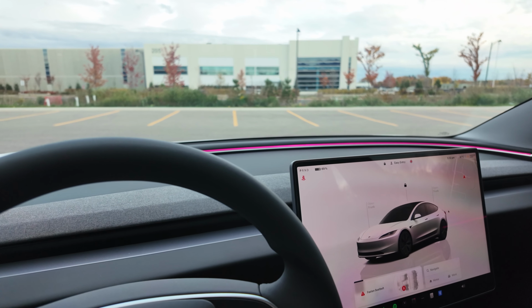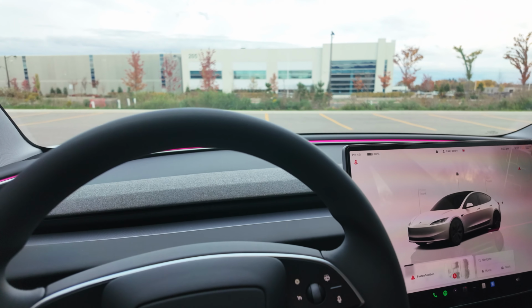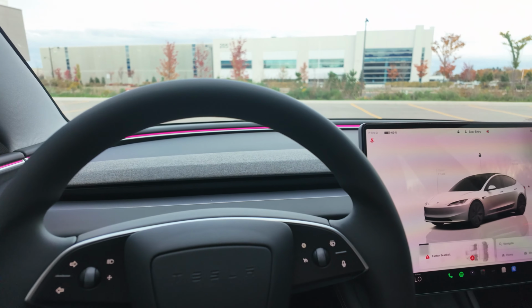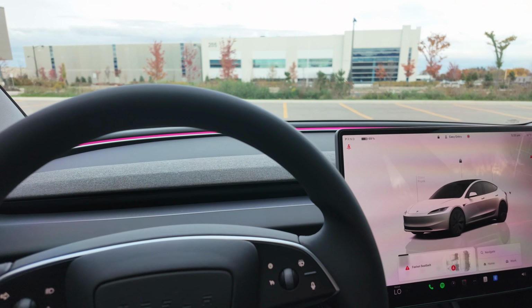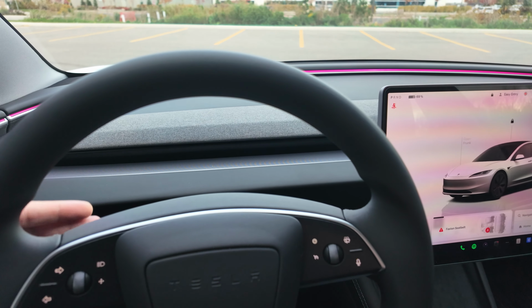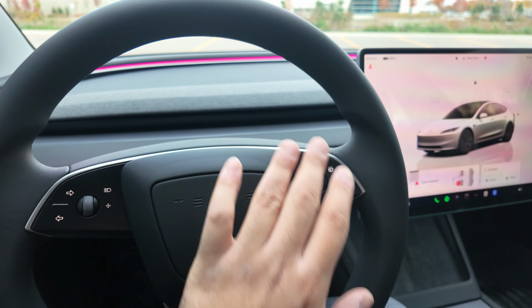Okay, now on the inside is where you'll really have to get used to this vehicle, especially if this is your first EV or just first Tesla in general. Now, starting with the steering wheel, as you know, Teslas on the interior are very minimalistic compared to a traditional vehicle. So like with this Model 3, you do not have any stalks where you would have on a normal vehicle your turn signal and all of the gear and all of that. All of this is on the steering wheel.